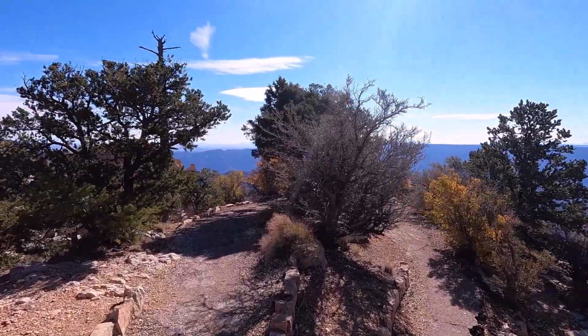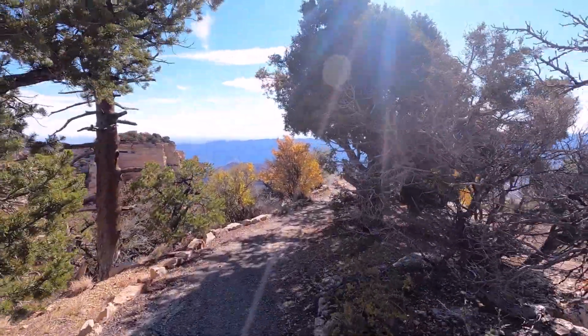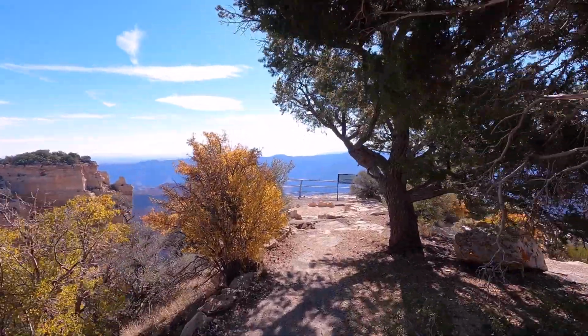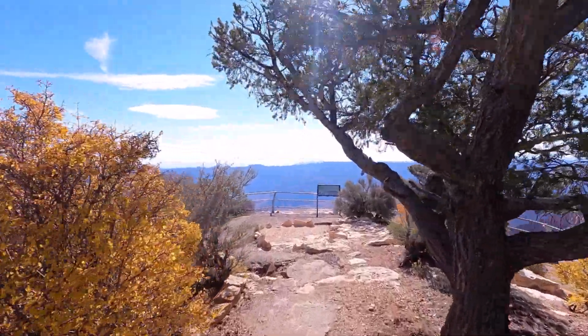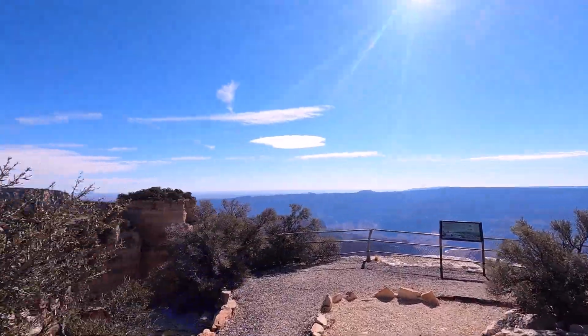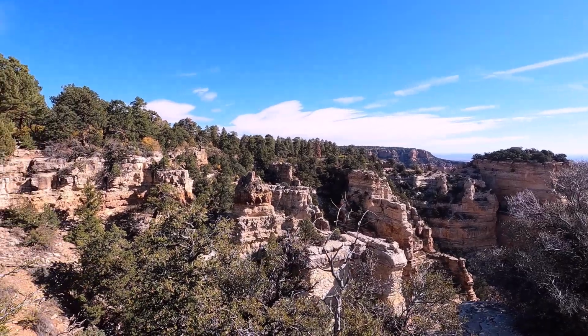Different climate over here. Yeah, there's no wind at all. Much warmer than the last overlook. You're really close to these formations right here. I mean, you almost feel like you could reach out and touch them.